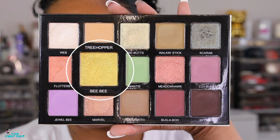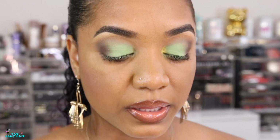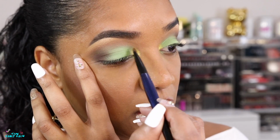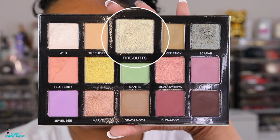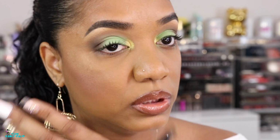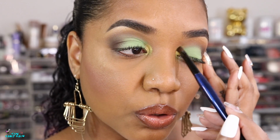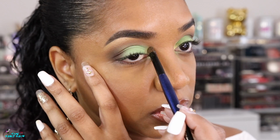But on the inner tear duct, let's go ahead and grab the shade BB. This is the bright yellow gold, and that's gonna go well with the green because, you know, green, gold, all the stuff. This looks really fun, guys. Okay, so I'm popping the yellow. That applies so well to that inner tear duct. And then I'm just gonna grab a little bit of Fire Butts, which is the lighter sparkly champagne shade, and pop it right over that yellow gold. And that's gonna tame the yellow a little bit, but still give it a yellow gold look. So that is fantastic. Blend out the edge with the green, but don't pull it too far in.